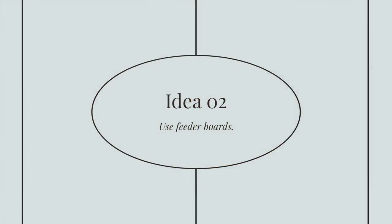That kind of feeds into my next idea, and that is to use feeder boards. So I talked about the core style board, and that's kind of a feeder board of sorts because I look to it and sometimes I repin those ideas to various boards. You mentioned Design Your Wardrobe. I definitely do that. But using a system of feeder boards can be really helpful.